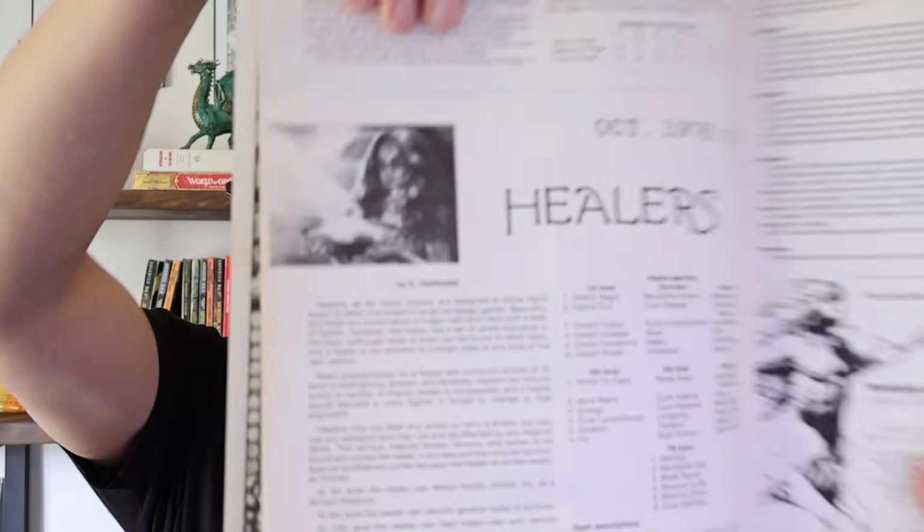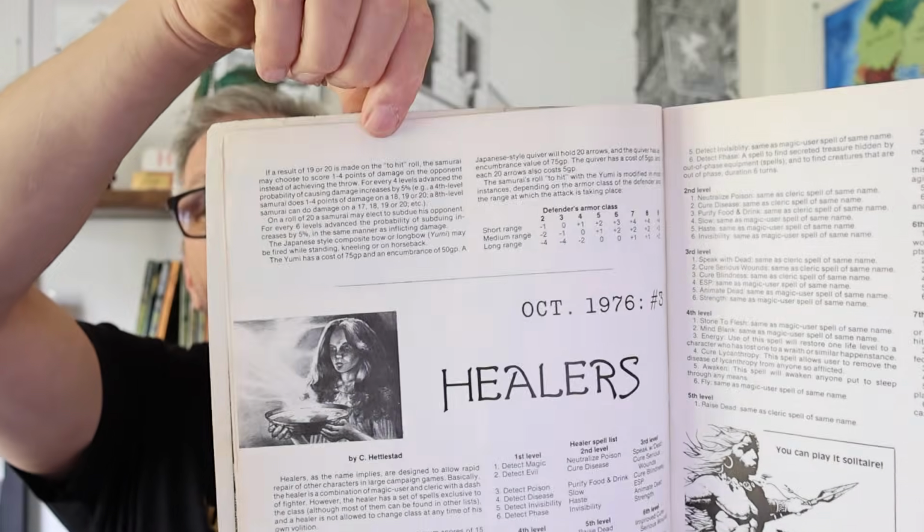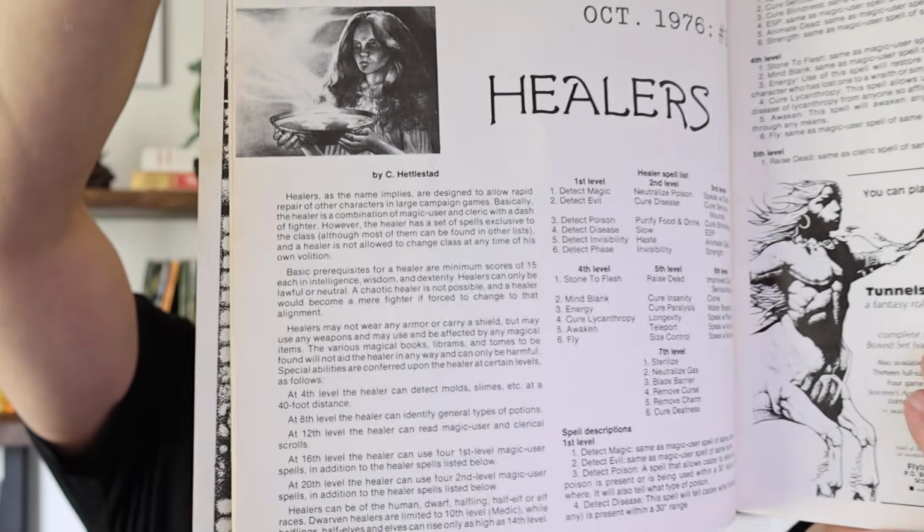But anyways, here's the racial stuff too. This is really cool. Healers can be of the human, dwarf, halfling, half-elf, and elf races. Dwarven healers are limited to level 10, while halflings, half-elves, and elves can rise only to 14th level. So he gave some level caps there. Very cool. I suggest getting this article. I'm not going to read it verbatim. I kind of have read it verbatim, but you should check this out.